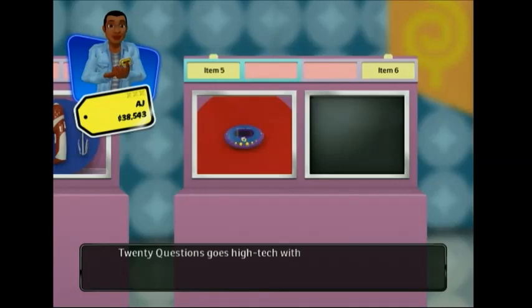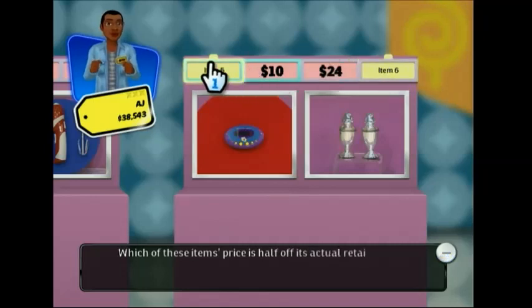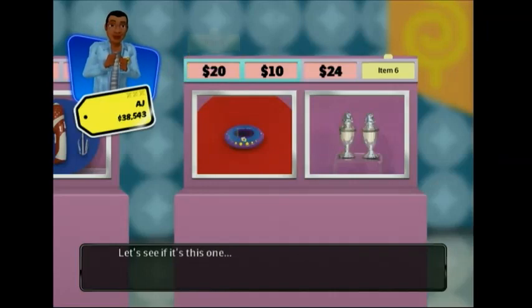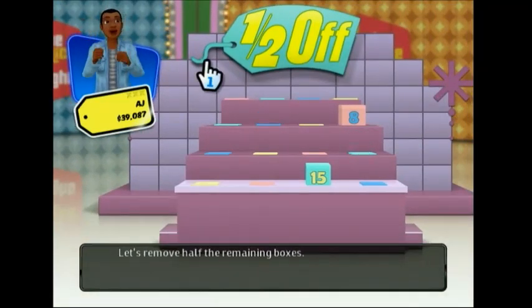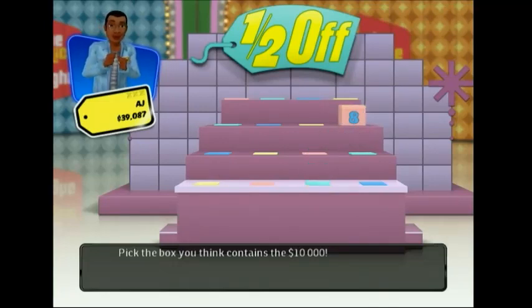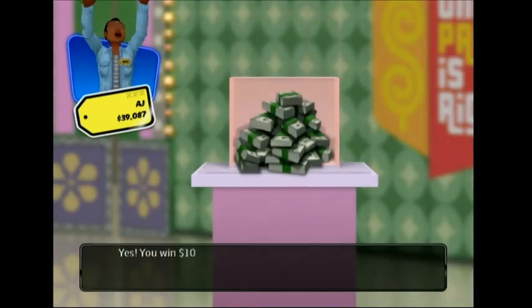20 Questions goes high tech with this electronic version of the famous game. Add a little salt, pepper, and a sense of style to your next meal with this silver-plated set. Which of these items' price is half off its actual retail price? Let's see if it's the one. Yes, it's the correct item. Let's remove half of the remaining boxes. Pick the box you think contains the $10,000. You selected this one. Is it the winning box? Yes, you win $10,000.